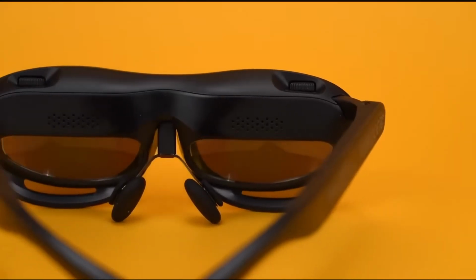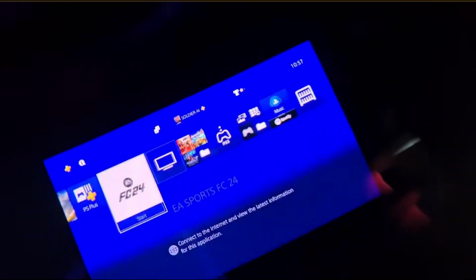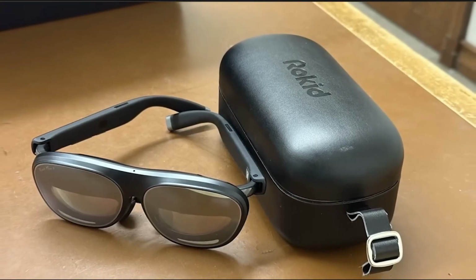Now, if you're wondering how these stack up to something like the MetaQuest, here's the deal: they don't. Not in the VR sense anyway. The Rokid Max 2 isn't a virtual reality headset.